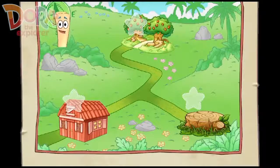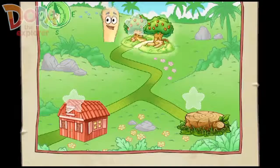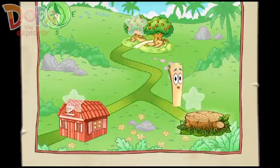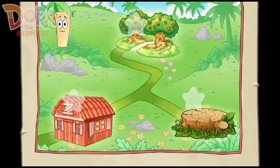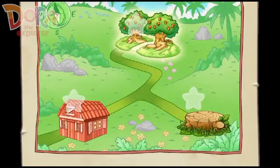Where can we find them? Why don't you go to the Nutty Forest? It's a very good place to hide something. Benny found something nearby his house. Huh? I heard something in the stump. Where do we go first? Nutty Forest!